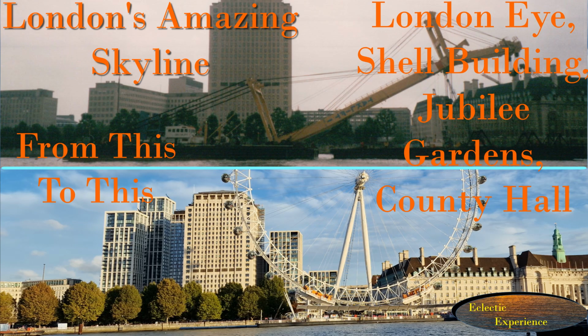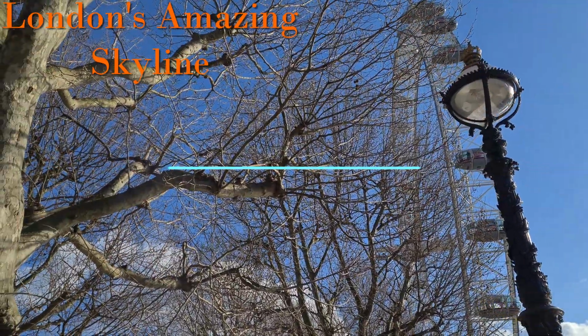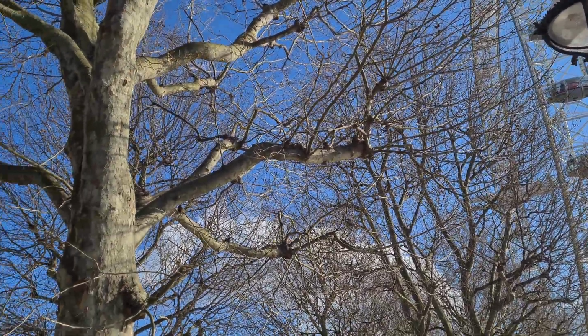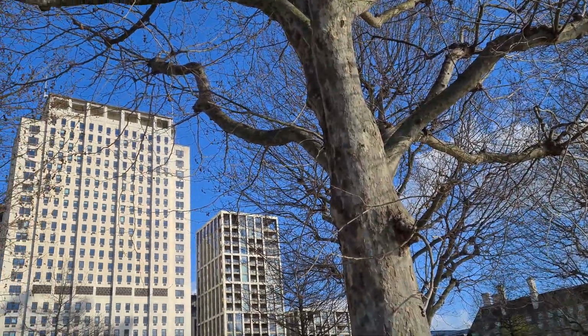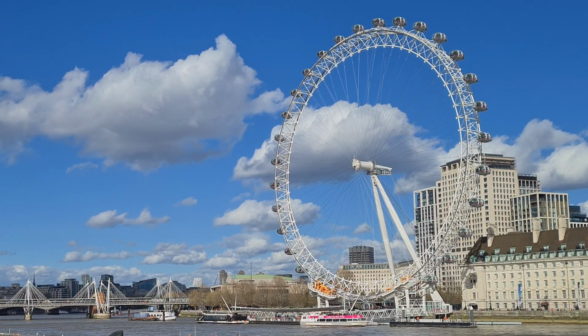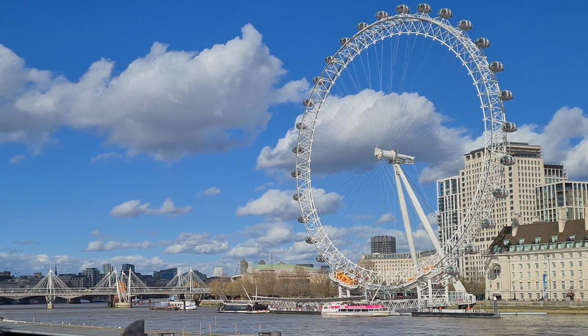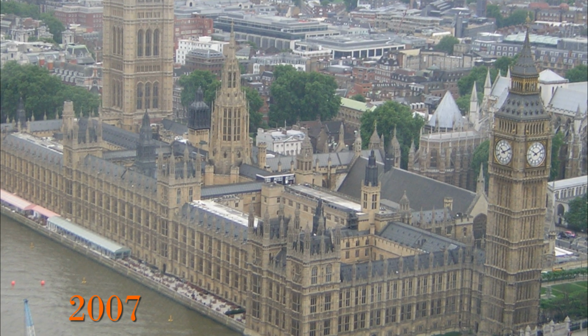From this to this, London's iconic skyline is constantly changing. This video is about the Millennium Wheel, or London Eye as it's also known, Jubilee Gardens, the Shell Building and County Hall. They vividly stand out on the south bank of the River Thames, London, England. Clearly visible from the Houses of Parliament and the embankment.